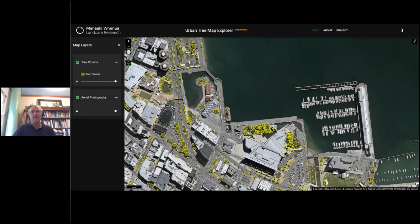A different way of applying deep learning to remote sensing is object detection. The image you can see in front of you is from a large collaborative project that we're doing with Singapore and various other organisations around New Zealand. This is led by Manaaki Whenua's Jan Schindler, and he produced this map using deep learning. It has learned how to segment the individual trees in the urban landscape. What we can see here is a bit of the Wellington foreshore with those individual trees having been picked out by the deep learning model.